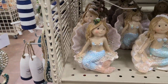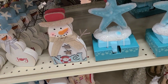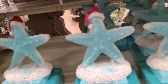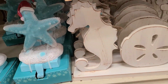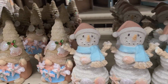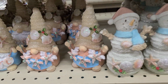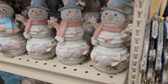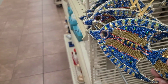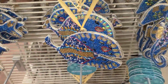Here's more nautical Christmas things. Again, if you want to do the nautical look, you can find ways to make that nautical look without spending an arm and a leg. Especially, the key to it all is that blue color with the silver and the white and so on, and you can get a nautical look. That fish is pretty. That whale right there.